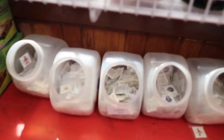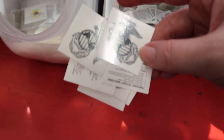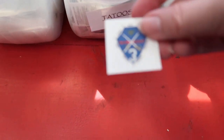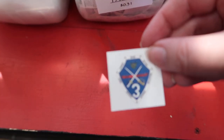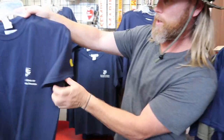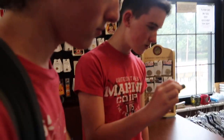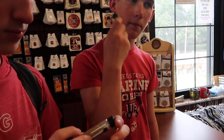Oh, look, they have little temporary tattoos. Eagle, Globe and Anchor temporary tattoos. Oh, look, they have Battalion 3 temporary tattoos. Look, this is a lighter. Oh, yeah. We'll get you that shirt. Sands of Parris Island. It's full of metal scrap.